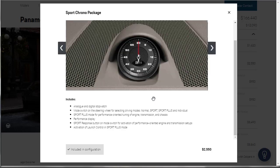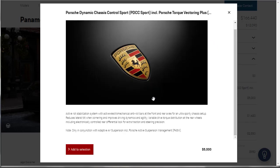I've also went ahead and grabbed the sport chrono package for $2,550. I wasn't sure that I wanted to do it, but we're going to go ahead and pop for that. Porsche Dynamic Chassis Control Sport with Porsche Torque Vectoring. You know, they can't fit it afterwards. And if you want this vehicle to just really have some incredible dynamics and some incredible suspension and handling, I think we just need to go with this. So we're going to go ahead and grab this bad boy.